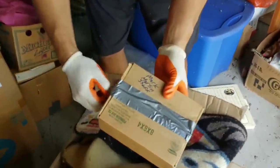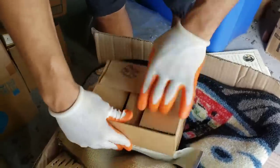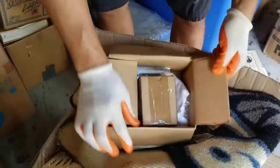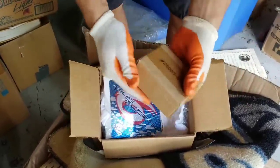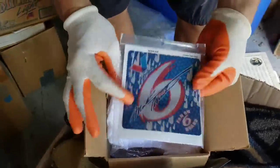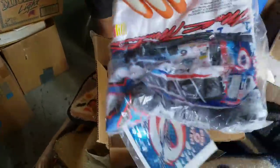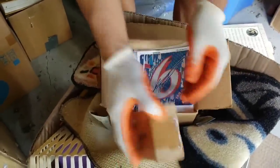Okay. Look at this Mark Martin stuff right here. Let's see what it is. Whatever it is, it looks brand new too. Okay. We'll find out what's in there in a second. We've got number 6 decals. We got another Mark Martin. Look at that. We got another Mark Martin t-shirt. Brand new shirt.